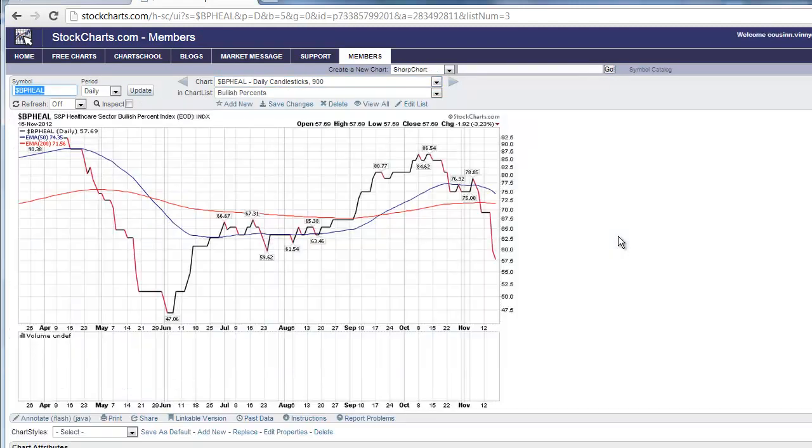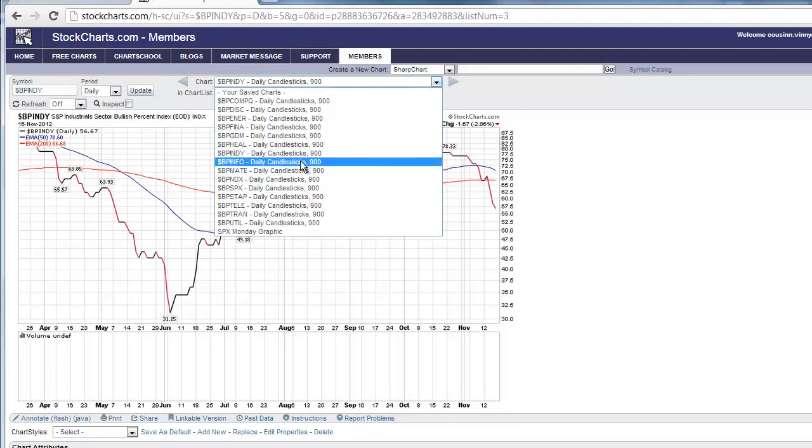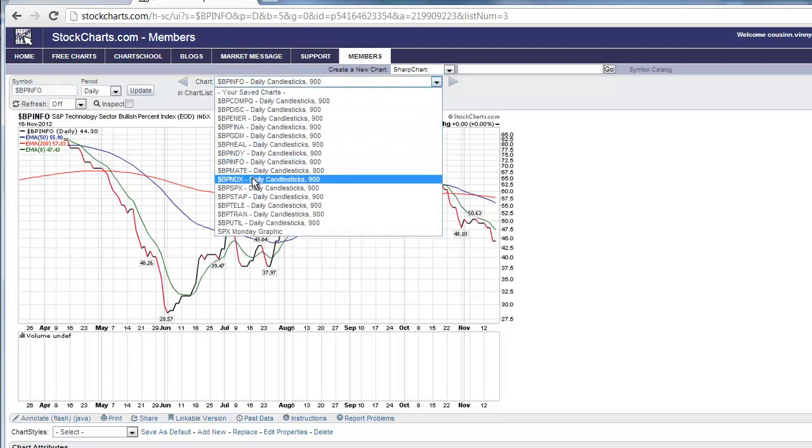Healthcare is down at the 57 level. 47 was the low, so we'll watch that. The industrials, okay, we're up here at the 57, and this is the low down in May-June. Technology, okay, we've held up somewhat well. The lows back in May-June.